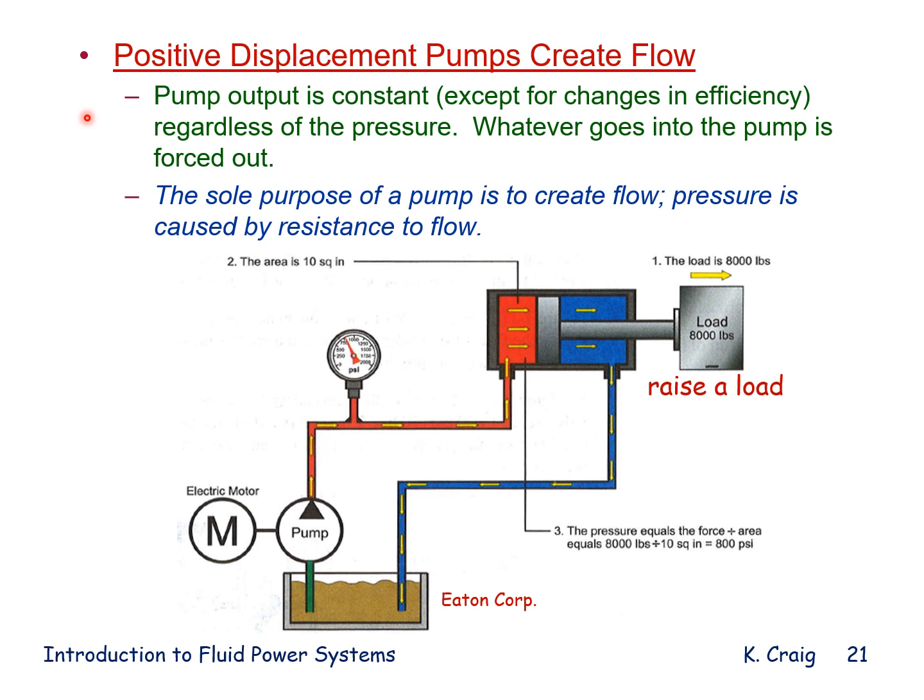Positive displacement pumps create flow. Pump output is constant, except for changes in efficiency, regardless of the pressure. Whatever goes into the pump is forced out. The sole purpose of a pump is to create flow. Pressure is caused by resistance to flow.